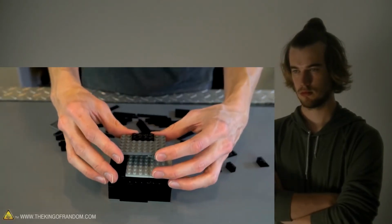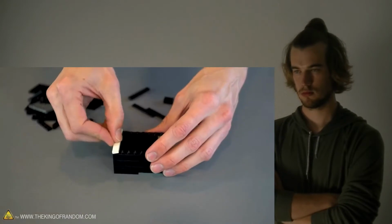Have a lid that conceals itself flush with the red hatch onto the top.